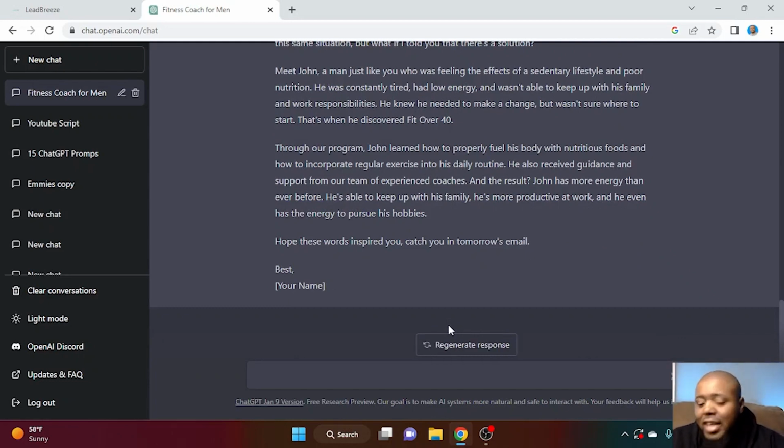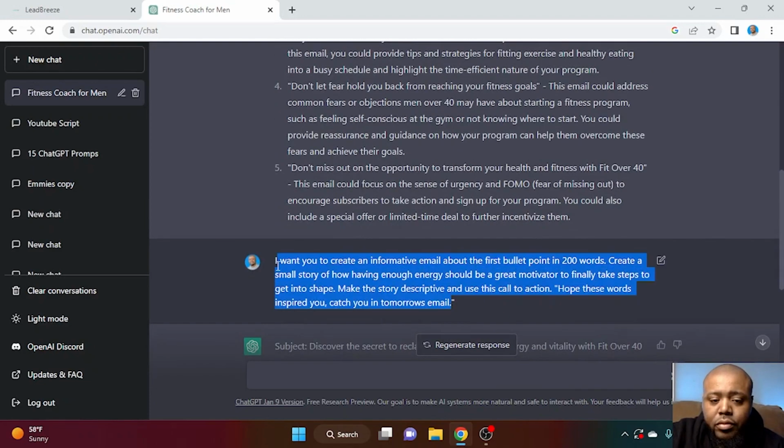Again, it is not a substitute for your own thinking. But this is a great jumping off point for anybody looking to really tap into email marketing and building a sequence. So we're going to go ahead and do the rest of the emails, and then I'm going to speed this up, and then you'll see where we're going to put this at the end.